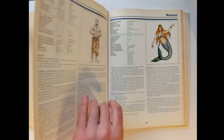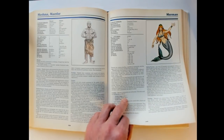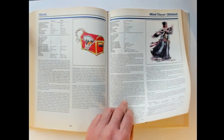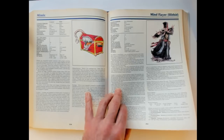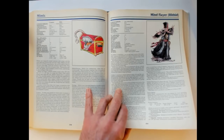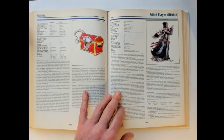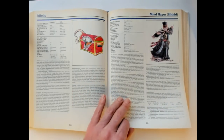Manticore, Medusa. Medusas don't feel particularly scary nowadays. Here's the male version. And a mermaid. Mind flayers, mimics. I have some old miniatures that look like barrels, a treasure chest, and a bed that look like mimics. And that's really cool. What I like is that they have included some variations. A mimic can essentially be anything you want, right?